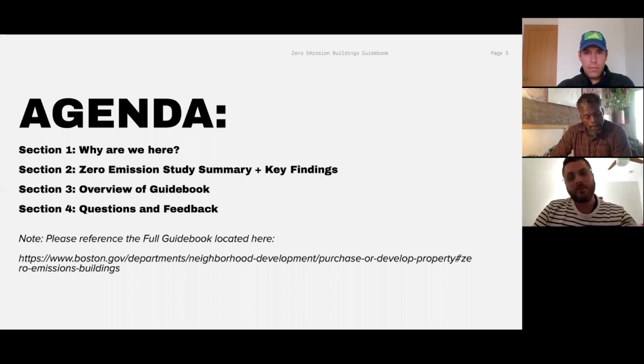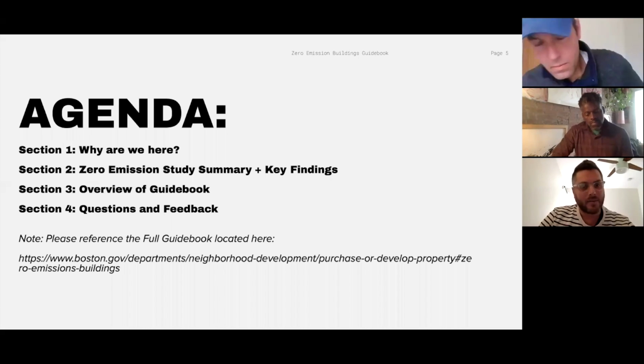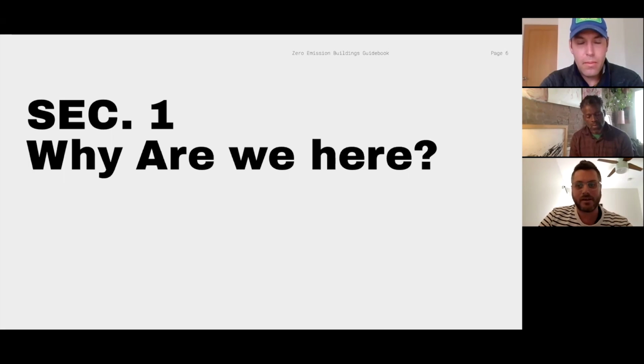It would be really helpful if all the participants can use the link that was provided in the BSA to the full guidebook, because we won't be able to view all 85 pages of it during this time. But if there's anything specific in regards to what you see in the guidebook, please go to that and the feedback section on the D&D website to post any more comments. So now I will pass it off to Jay so we can talk about why we're here.